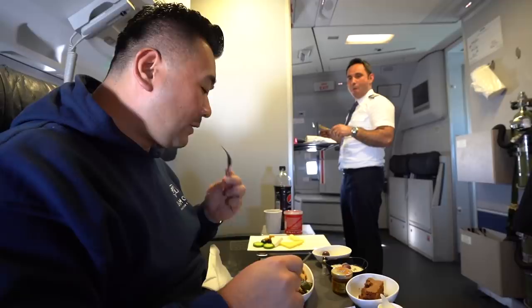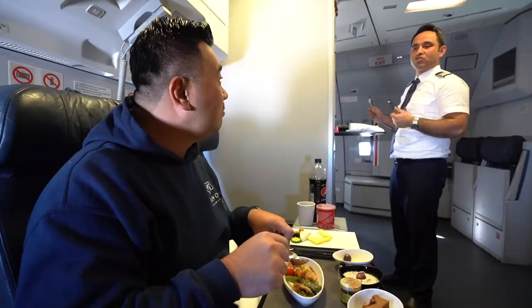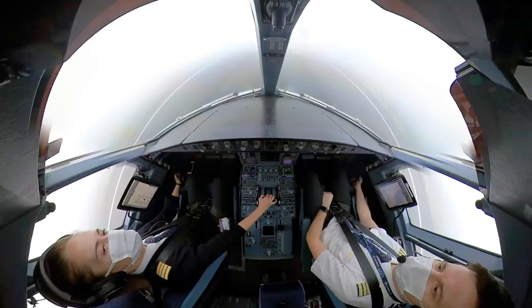Not good. Very good, very good. This is actually really good. This is the name of this pastry. Börek.